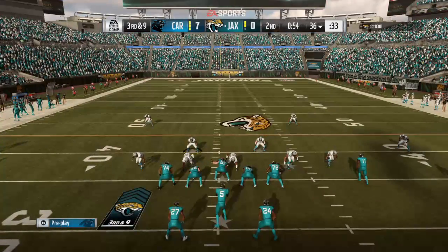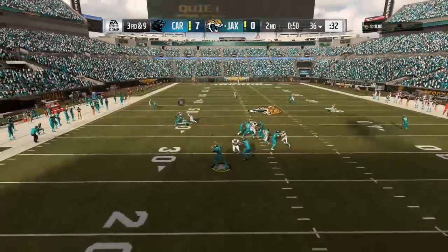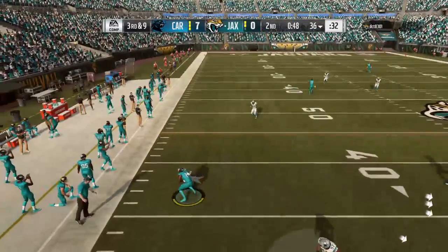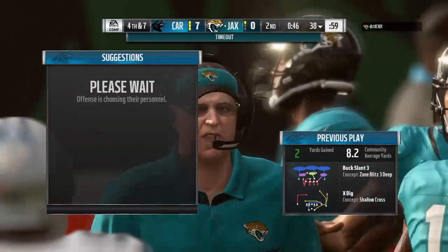I know many people like to throw to the tight end, maybe in a little flexed out position because he creates mismatches with his size. The slot receivers do the same thing with their quickness, their speed, and their route running savvy.